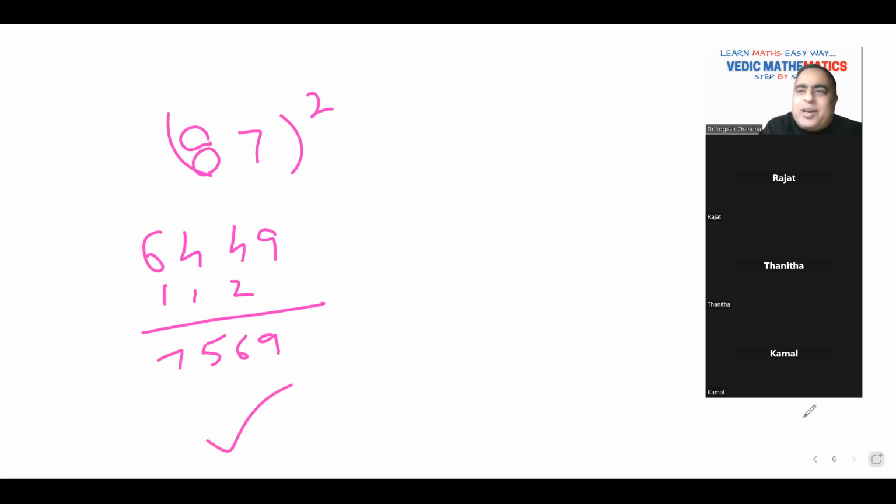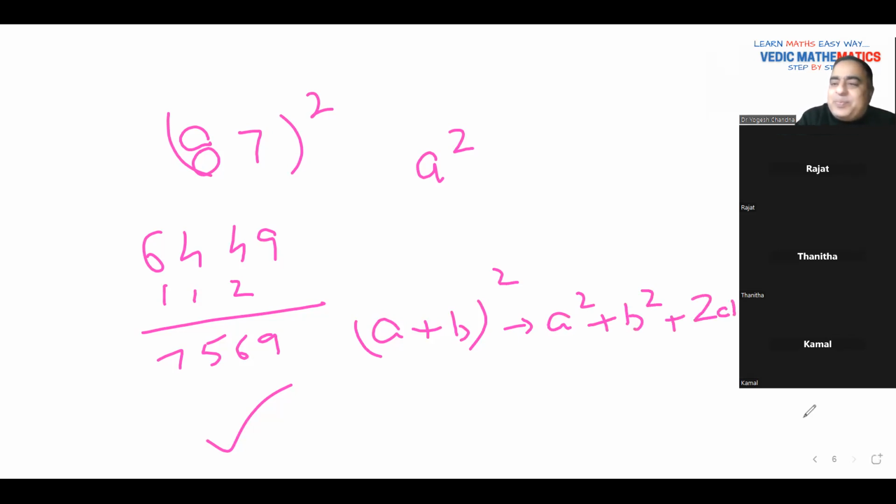Now, same I can do like this. If you remember, what is the formula of A plus B whole square? A plus B whole square is nothing but A square plus B square plus 2AB. Now, the same thing can be used here. But the only thing you have to remember: A square, balancing line, 2AB, balancing line, B square. Means you have to be very careful. A square, then 2AB, and then B square.